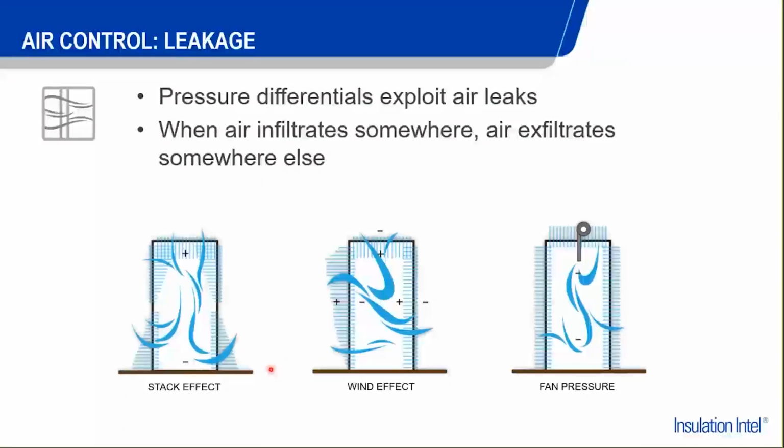So basically, in summary, the stack effect is pulling cold air in through the exterior of the building and then beginning to create positive pressure in the top of the building as it tries to move back out. The wind effect is really from the primary direction of the wind, and you can see the pressure of the wind will change with the height of the building.